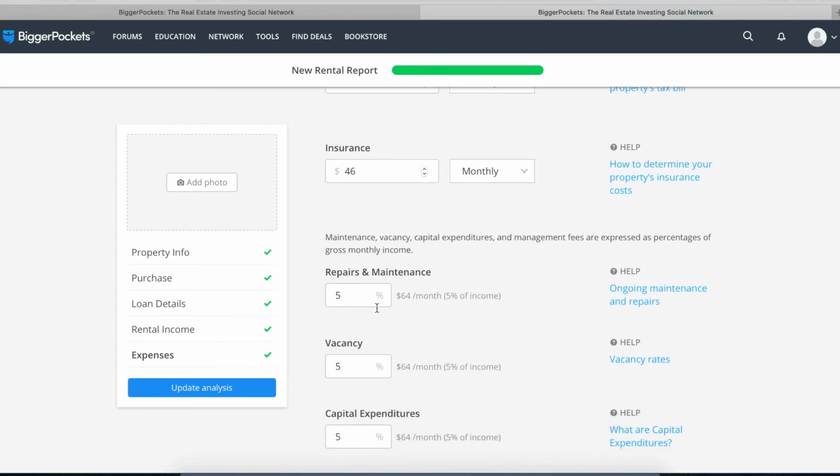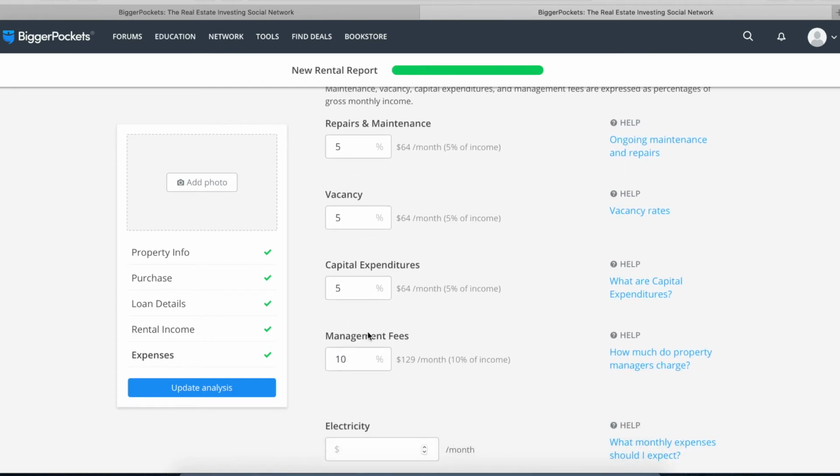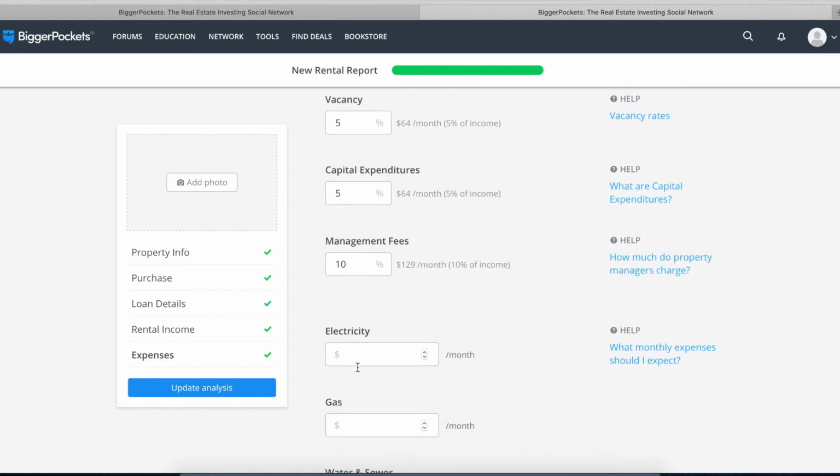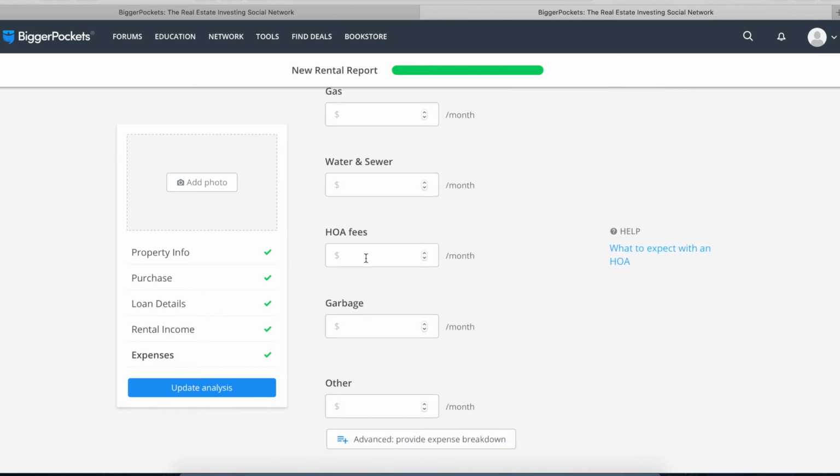In terms of repairs and maintenance, I bumped that up from 4% to 5%. For capital expenditures, I bumped that up from 0 to 5%. And then in terms of vacancy, I bumped it up from 4% to 5%. Management fees are the same, 10%. And again, all of these expenses are covered by the tenant and there are no HOA fees.